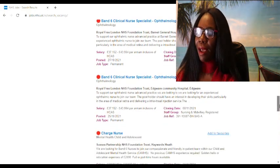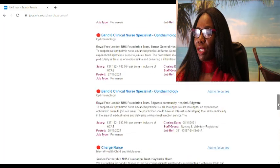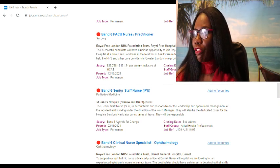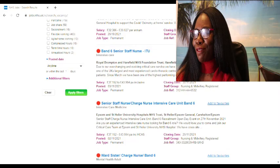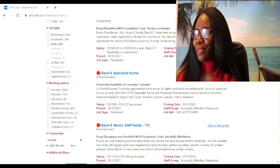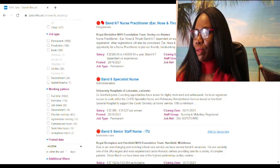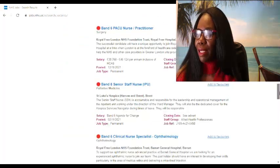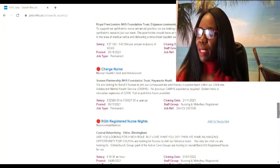There's ophthalmology, charge nurses are band 7s. So as you can see, band 6 salary starts from 38,000 to 46,000, but this is London, so it's different. I said to you before, the salaries in London are different from outside of London because of the cost of living. But there is another band 6 role, Glenfield, that is Leicester, for COPD specialist nurse, and because it's outside of London, it is 32,306 to 39,027 per annum.